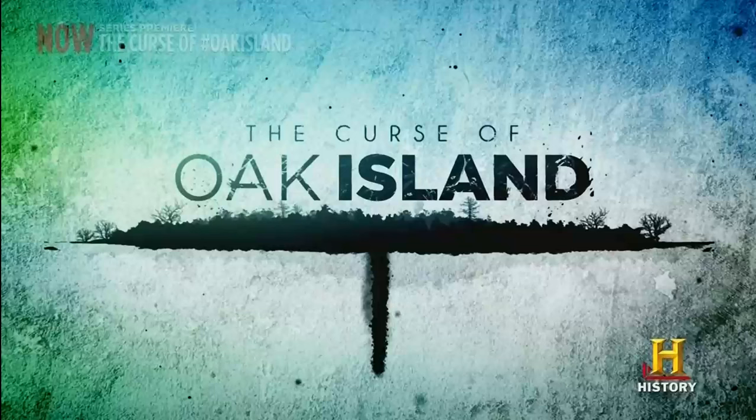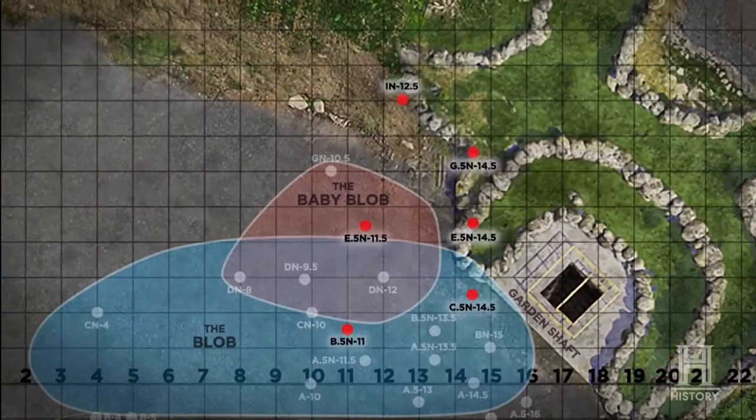Previously, on The Curse of Oak Island, people have been looking for an incredible treasure for 229 years. After the tunnel drilling at the bottom of the garden shaft apparently pierced a flood tunnel on the last episode, Dr. Spooner and Michael have picked targets close to the baby blob that have tested high for trace evidence of precious metals. The team will at least be able to drill vertically in the short time they have left this season.